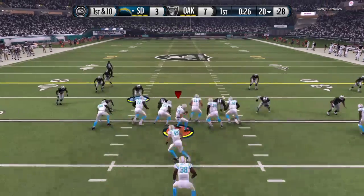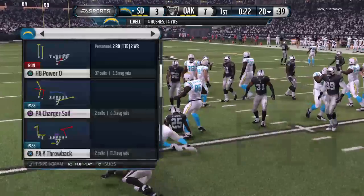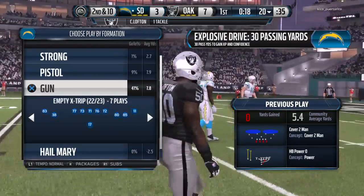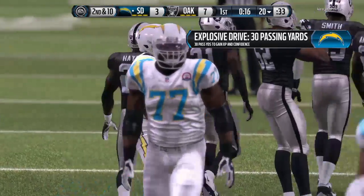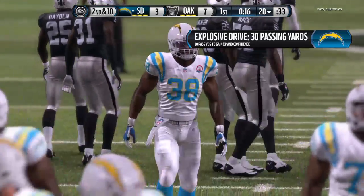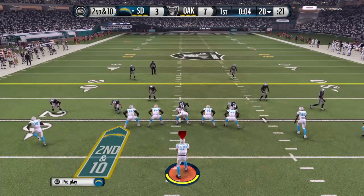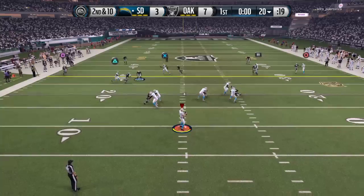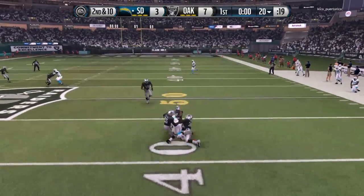First down at the 20. Handoff out of the I formation. It's now second down. The quarter is about to end. One more play first. Rivers will take the snap from the gun. Le'Veon Bell makes the catch. McDonald in on the tackle.